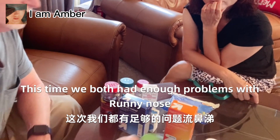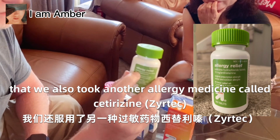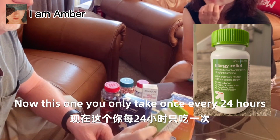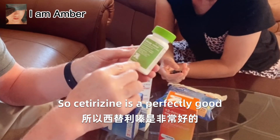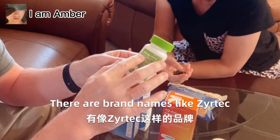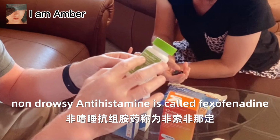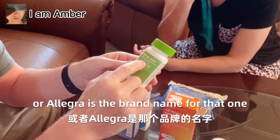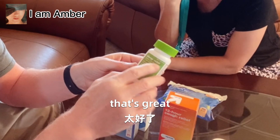This time we both had enough problems with runny nose that we also took another allergy medicine called cetirizine. Now this one you only take once every 24 hours. So cetirizine is a perfectly good non-drowsy antihistamine. The other very common non-drowsy antihistamine is called fexofenadine, or Allegra is the brand name for that one. They're both just fine. If one works better for you, that's great.